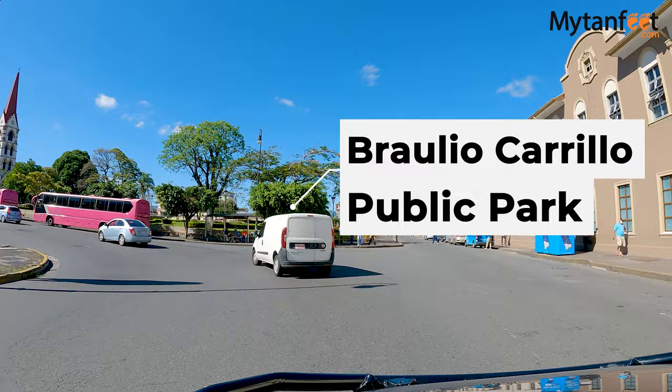Now we are passing by the San Jose Central Park, or the Parque Central de San Jose, which is on our right, and the Metropolitan Cathedral of San Jose right next to it. That morning, we drove by as the church bells went off, signifying that Mass was starting very soon. Catholicism is the state religion of Costa Rica, with about 76% of Costa Ricans identifying as Catholic.